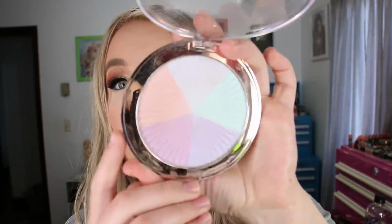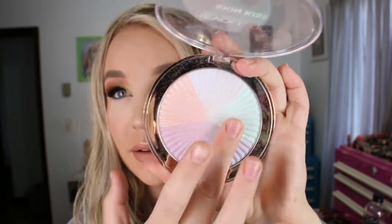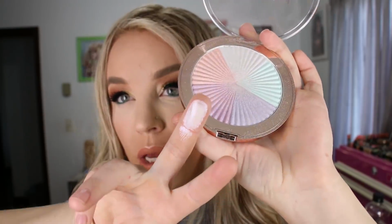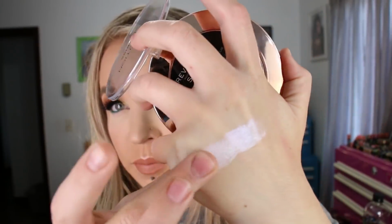Also from Ulta, I purchased the Makeup Revolution London Skin Kiss Dream Kiss highlighter, and there is 0.49 ounces of product in here, so it's a ton. These really pretty pastel-y colors just jumped out at me. I've actually worn this quite a few times, and it looks really pretty on the skin. Kind of reminds me of some of the ABH highlighter palettes that have come out recently, like that Dream one.